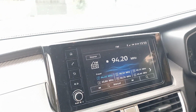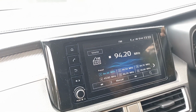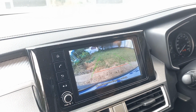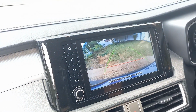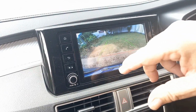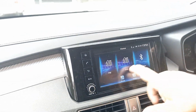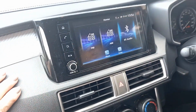You've got a nicely integrated screen over here in the center. I like the fact that it is integrated to the panel over there, and a good quality reverse camera over here with guidelines. So it does give you that. You press the home button, you can imagine you've got all that you would want, of course, from a car like this on your infotainment screen. It's basic, but it gives you what you want, and I think that's all you can really worry about.